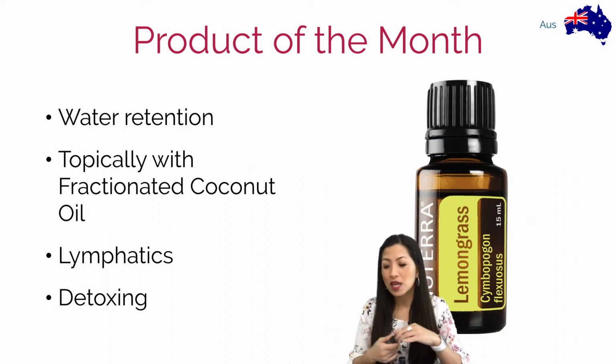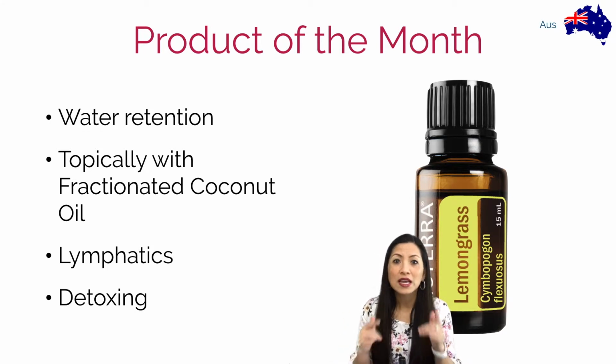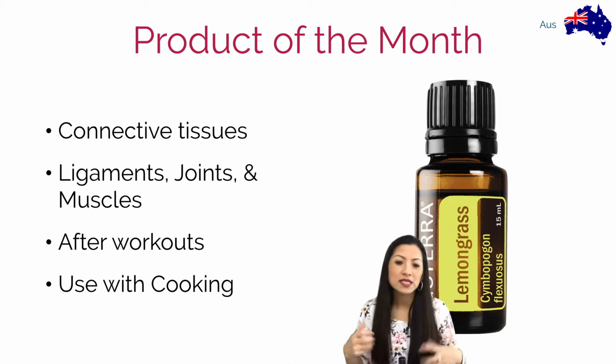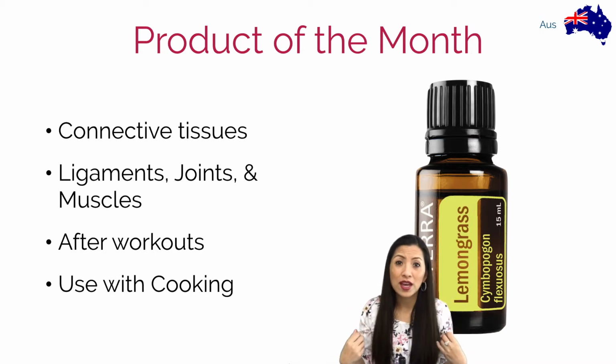You know why? Because it helps with the lymphatics. It helps your lymphatic system not be so congested anymore. That means you'll have to go to the bathroom and pee a lot, and that's okay. It's a good thing. If your urine starts to smell, it's giving you a clue that your body is detoxing. So it's a good sign. Don't freak out. It's fantastic for the connective tissues, ligaments, joints and muscles. When you're working out, you can apply it before and after, for quick recovery and relief.